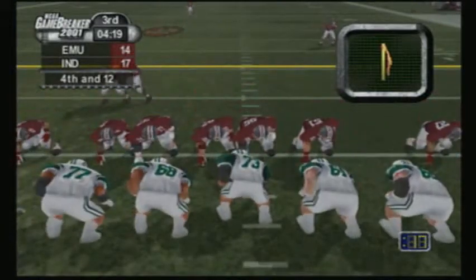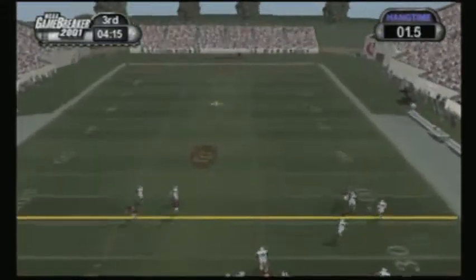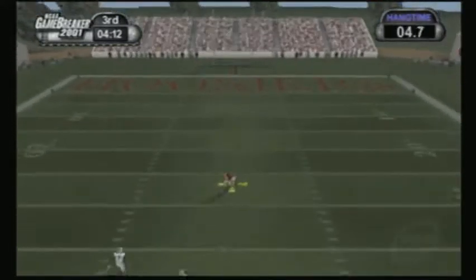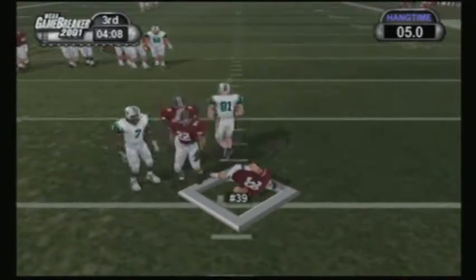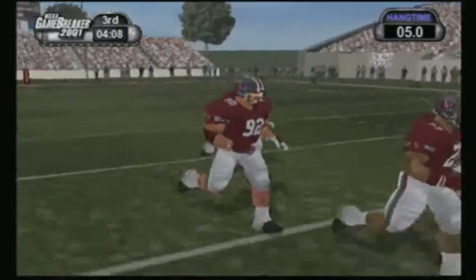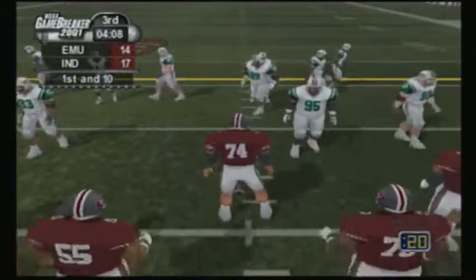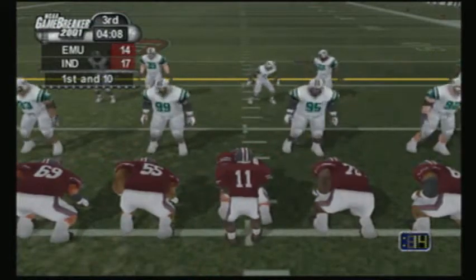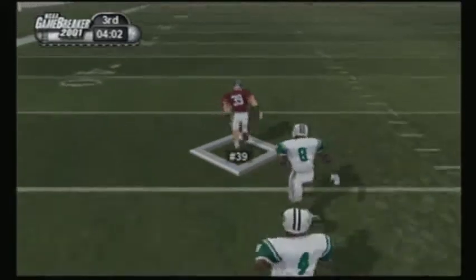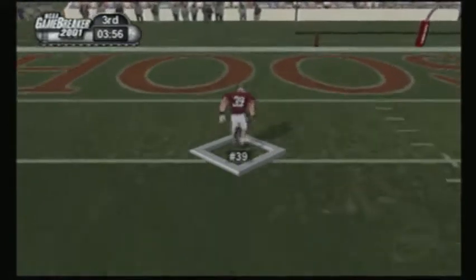Number 20, we'll try to kill it deep. Red 45. The punt. They got him at the 32-yard line. He's looking. On target to number 39. He's got some room. He's loose. Touchdown.